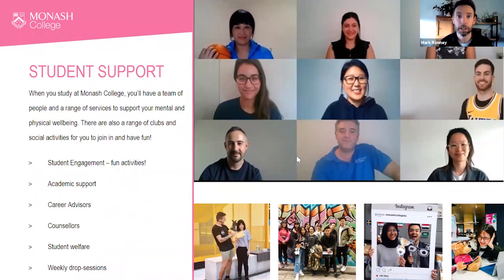We also have lots of academic and career supports. These areas will help you do better in your studies, but also help you make good decisions about what to do next after you finish in the college and make your pathway into the university as clear and useful as possible. We also really care about your health and mental welfare.